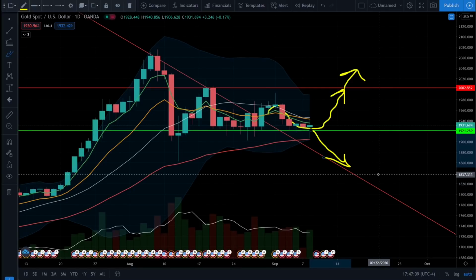With the dollar strengthening, I wouldn't expect to see gold going higher. So if that dollar keeps showing strength, I think we're going to see gold break down to the downside. So if you're a holder of gold right now and you see the dollar continue to strengthen, you might want to consider taking some profits on your gold.